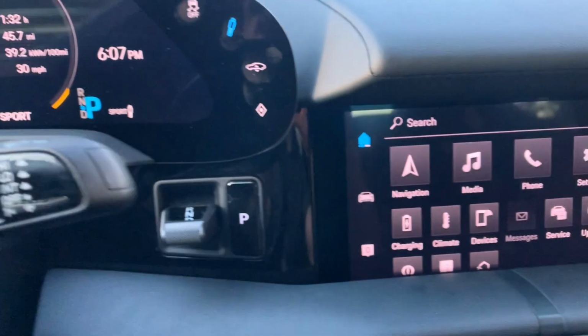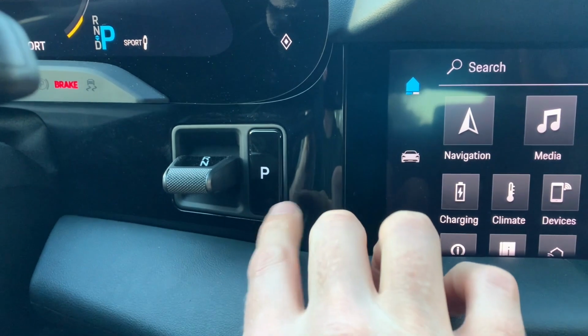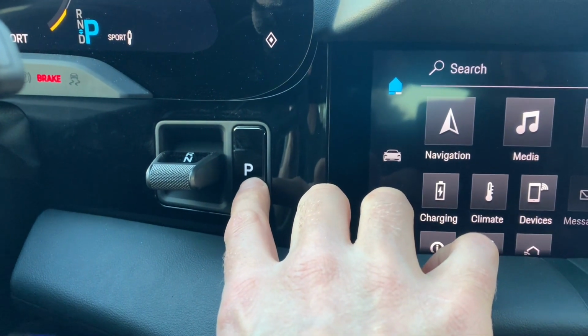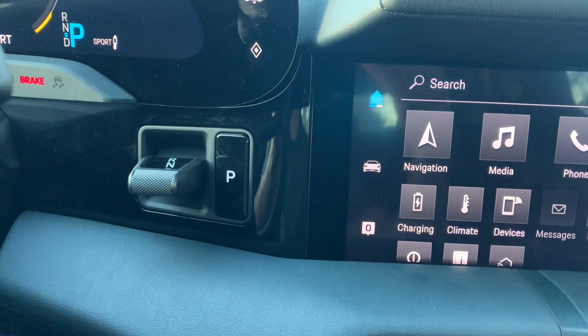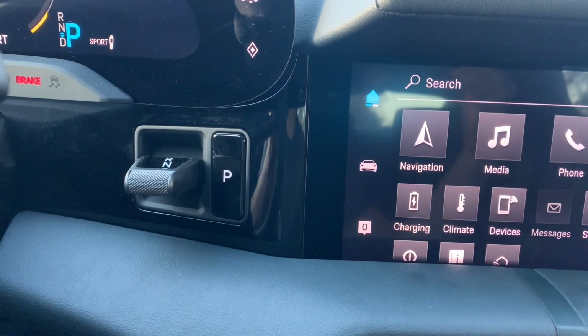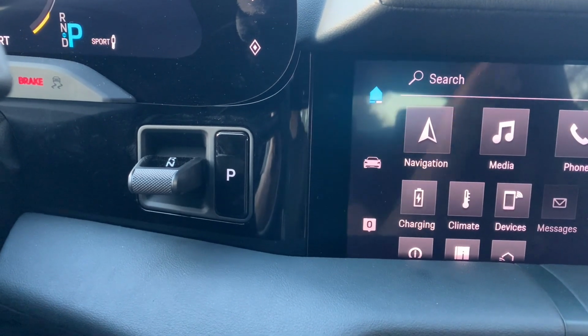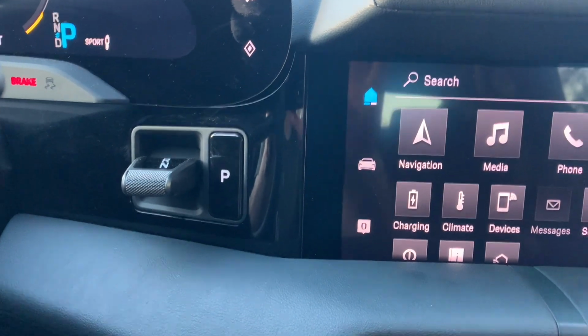And the shifter, by the way, is right here: reverse, neutral, drive. This, it's P for park, but it's also the parking brake. There's technically no park in this car because there's no real transmission in the traditional sense. But that's just the thing. So that is the parking brake, even though it is effectively park.